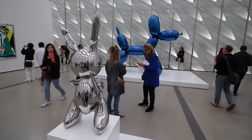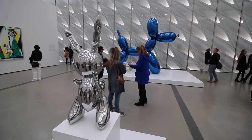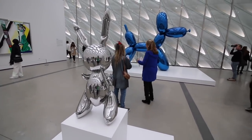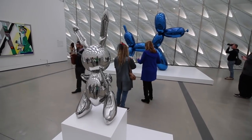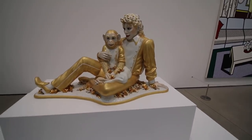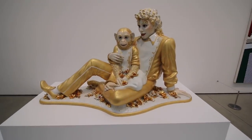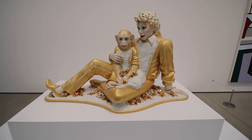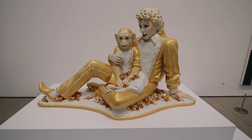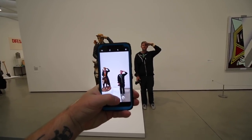Multiple balloon animals. The one in the background obviously is the larger of the two. But don't forget about this guy right here, this rabbit. It's a silver bunny rabbit with a carrot. Oh my gosh. Michael Jackson and Bubbles. Plated in like a gold coloring with flowers. There's flowers down there as well. A few snapshots here. I think I got it.